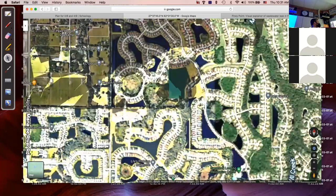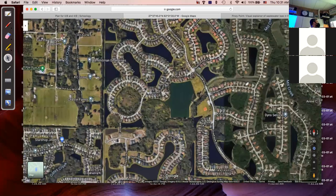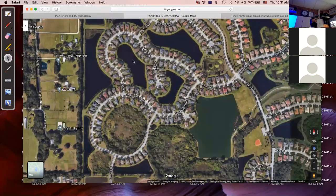Here's another one. But these people don't have access to the ocean. These are like ponds. There are alligators in every one of these. So you go to walk your dog, and the alligator gets them.